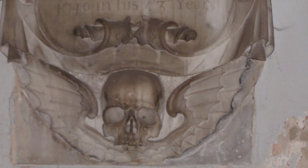Now, what's interesting is this Memento Mori concept is not just shown within Elizabeth's grave, it's carried on inside the church as well. You've got several monuments inside, and I think this is Isaac Littlebury's monument, and it's showing the flying skull. The idea that death swoops in and comes to us all.